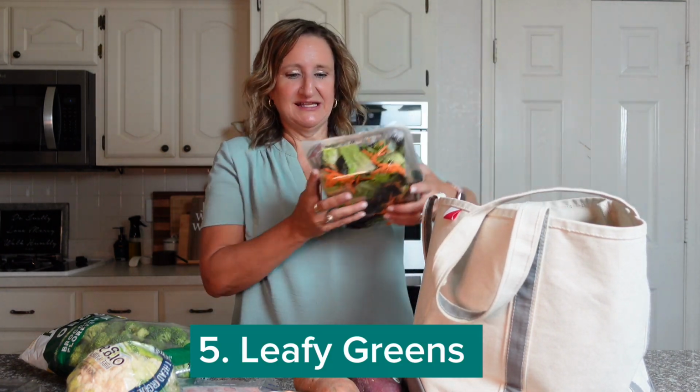This is a vegetable I buy every week. I might switch it up with the colors, but we're having it every week. And number 5, you probably already know that you should be eating more of it. And we think of it as a healthy food, but let's start just adding it to our plate without even thinking about it. And that is leafy greens.